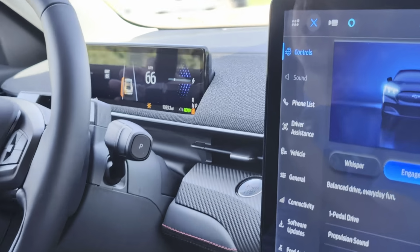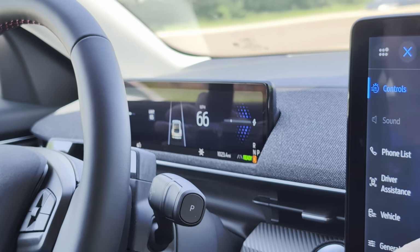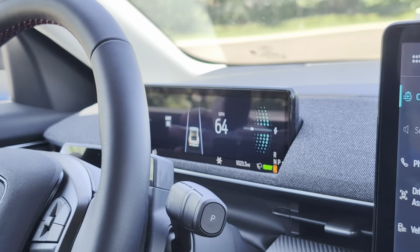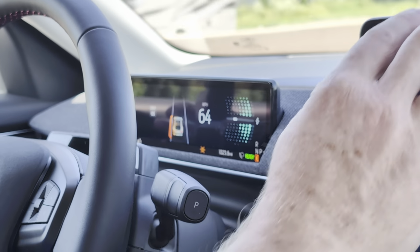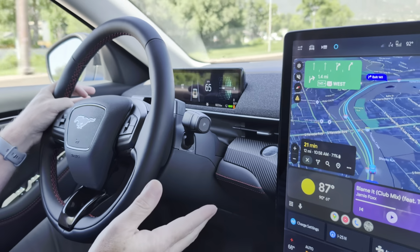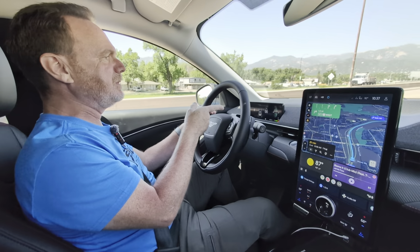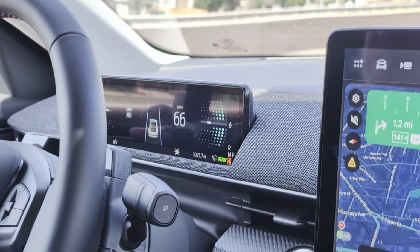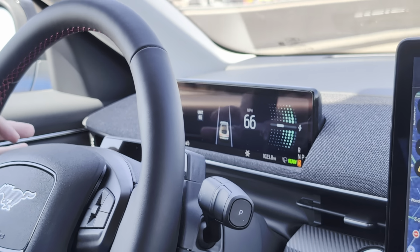So you can see instead of triangles, it's little dots with the blue. If we do whisper, it's circles. So you can still have a visual reference of what mode you're in just based off of looking at the screen here. Whisper looks really nice. I sort of like the little circles. It's my favorite. I like the color. The color looks really great. Now, if you get a Mach E in that color. Yeah, that would be great.